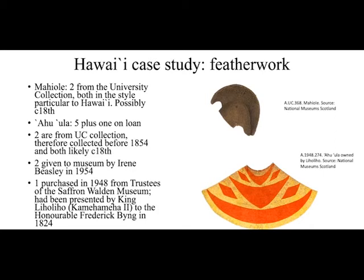And then there is also one which is in the picture here, which was purchased in 1948 from the trustees of the Saffron Walden Museum. And this previously had been presented by King Liholiho, Kamehameha II, to the Honourable Frederick Byng in 1824, when Liholiho made his royal visit to Britain.